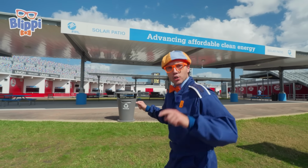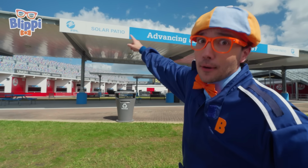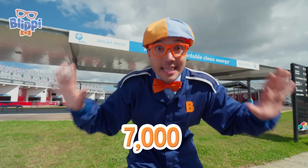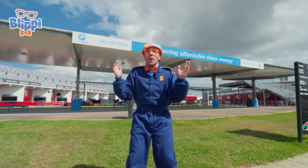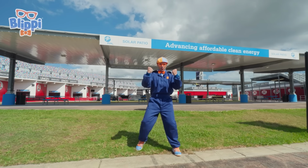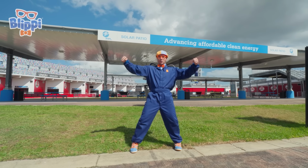Hey! Do you notice something else? There certainly are a lot of them. Yeah, there are so many solar panels here. There are 7,000 solar panels here. That's so many solar panels. Whoa, that's so much power. That's so much superpower. Superpower battery Blippi.